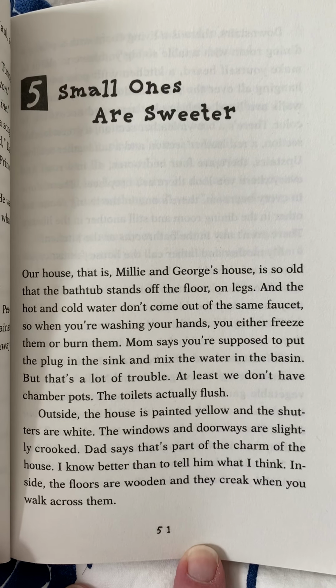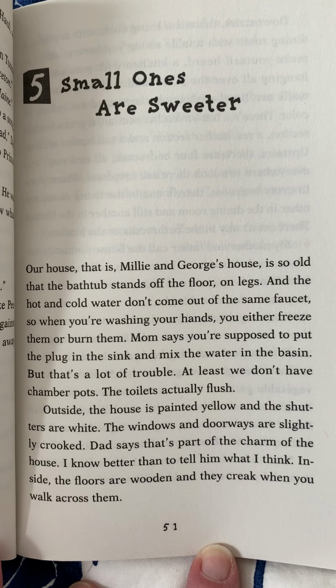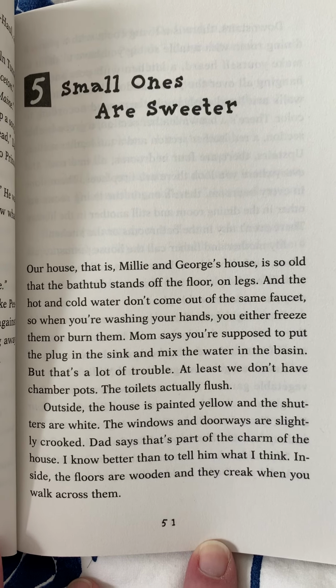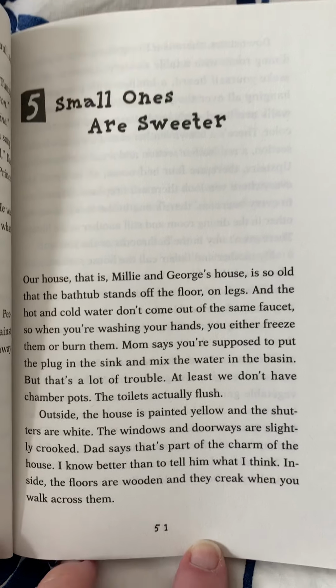At least we don't have the chamber pots. The toilets actually flush. Outside, the house is painted yellow, and the shutters are white. The windows and doorways are slightly crooked. Dad says that's part of the charm of the house. I know better than to tell him what I think. Inside, the floors are wooden and they creak when you walk across them.